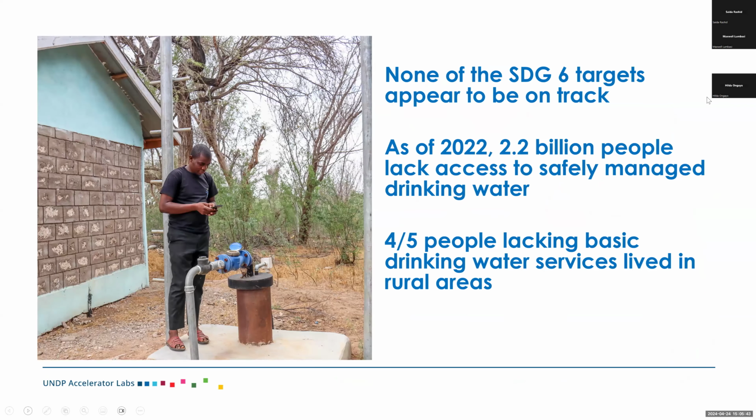According to the UN World Water Development Report, which was just released this year during World Water Day, none of the SDG 6 targets appear to be on track. As of 2022, 2.2 billion people still lack access to safely managed drinking water. The other thing is 4 out of 5 people lacking basic drinking water services live in rural areas at the moment. So the challenge is quite vast.